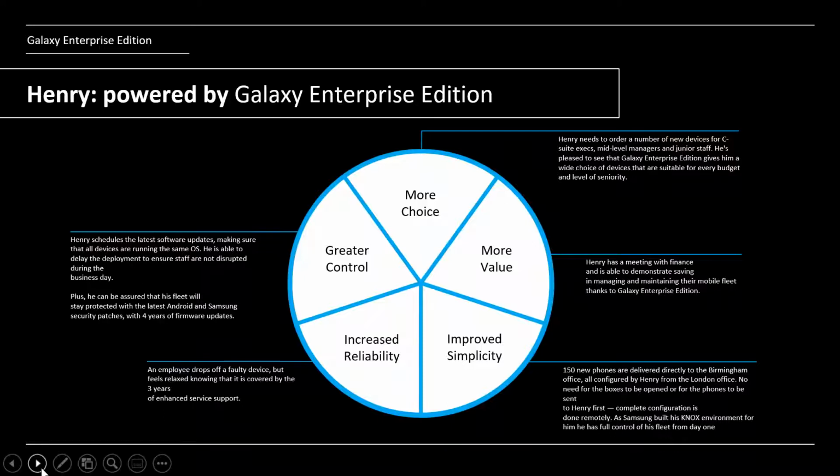Henry's in a meeting with finance. So he's meeting with finance, has a certain budget to spend. The great thing is, when it comes to Samsung, you're all aware that we have every price point for everybody's needs. But the great thing is, now because we've revamped the A series, you're getting a more premium feel from an entry level and from a mid-range device.